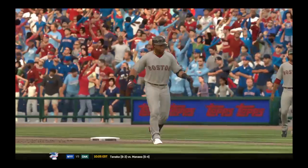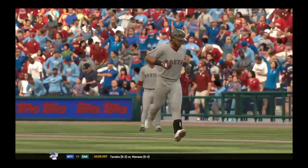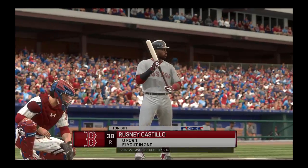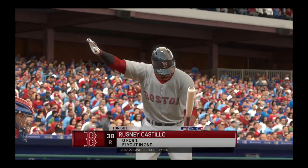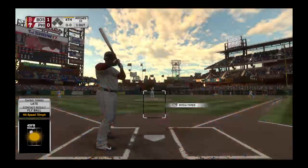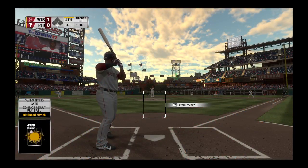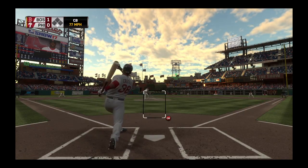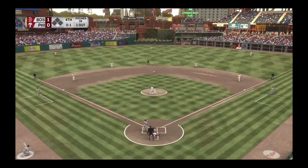Now batting, left fielder, Rusney Castillo. Digging in to try it again, Rusney Castillo. 1 run in and 1 gone so far this inning. Here comes the first pitch. A swing and a miss at the good old Uncle Charlie.